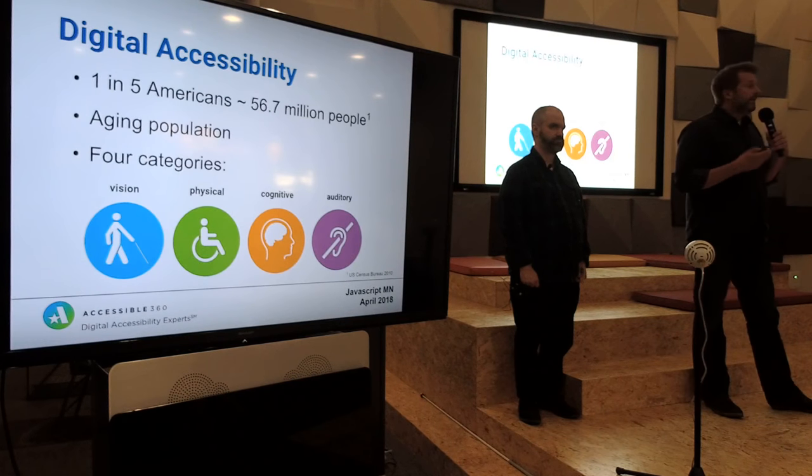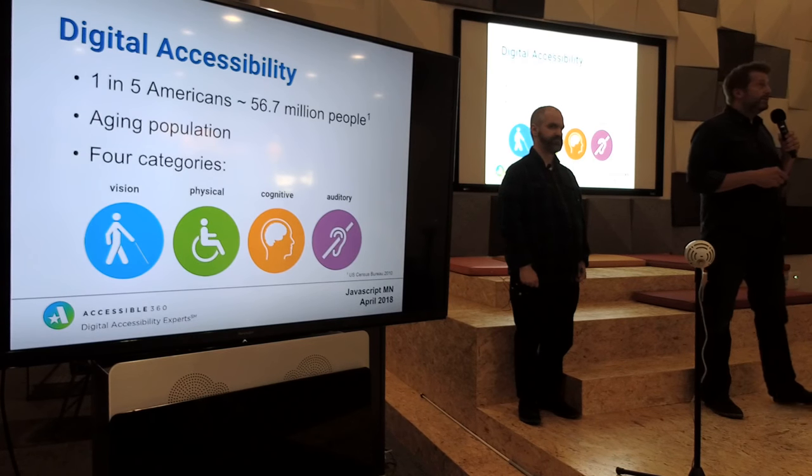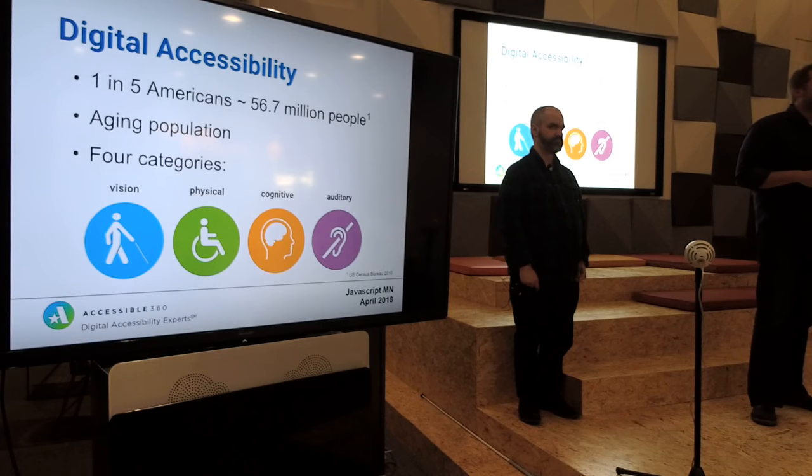But again, this affects a ton of people. 1 in 5 Americans have a disability. So that's a huge amount of people, 56.7 million people, and that was the 2010 census, so that number's only going to grow. As I mentioned, the aging population.